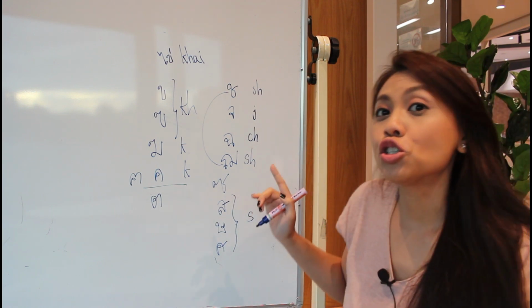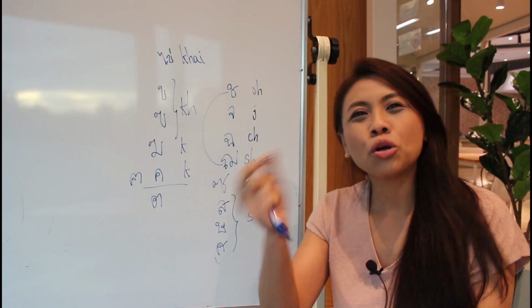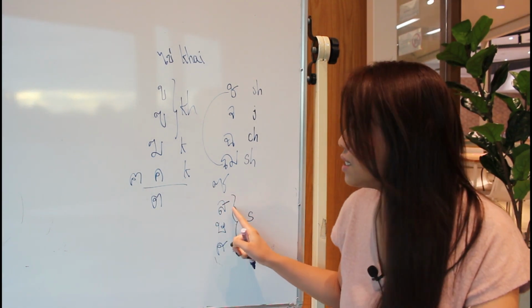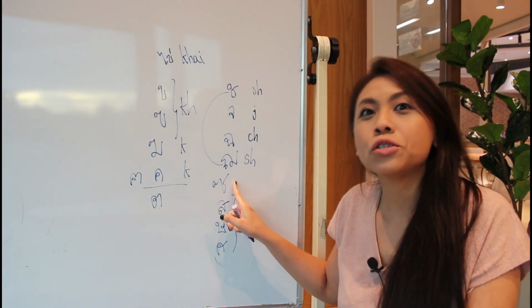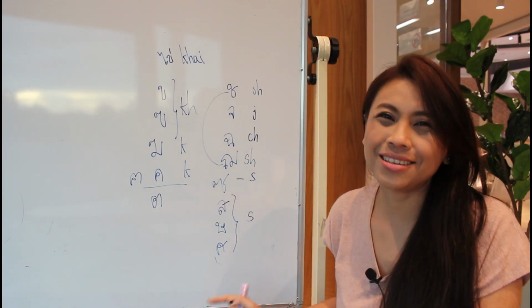And for this one, the tone is a little bit different from saw. So these are saw, and this one saw. However, still we use an S for them.